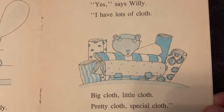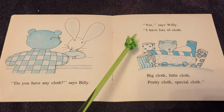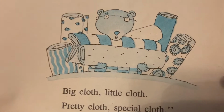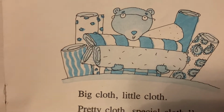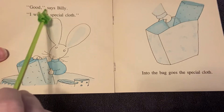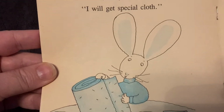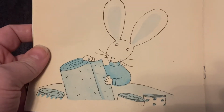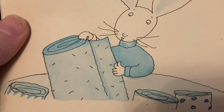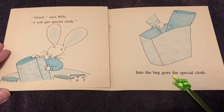Why do you think that Billy wants to buy cloth from Willie at the fabric store? Which one of these cloths do you think Billy will choose? I really like this one over here with these pretty paisley prints on it. I wonder what Billy will choose. Good, says Billy. I will get special cloth. Oh, Billy chose the blue one. That looks like some really thick cloth right there. And it looks like maybe these lines mean that it's furry. So he chose the special cloth that's blue. Into the bag goes the special cloth.